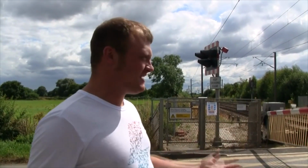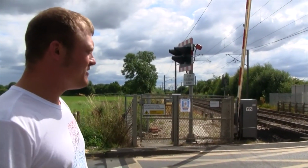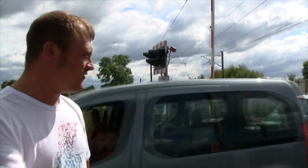So, what we've decided to do on the show is come to this level crossing here at Ascombe, the world of everything. So, level crossings. We've come to this level crossing here in Ascombe to see this important safety feature in action. As you can see, this level crossing is being used by all these motorists.